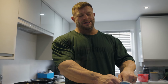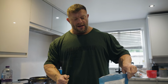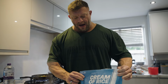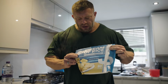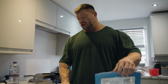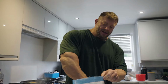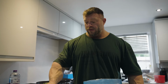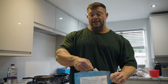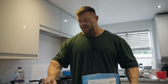Cream of rice. Cream of rice is back in because my appetite is flying. And I've got to say, this is the best flavour of cream of rice that I've ever had. Custard cream. It literally does taste like, I've not had a custard cream for years, but I can imagine that's what a custard cream tastes like. Absolutely banging. If you're looking for a new flavour of cream of rice, make 10 for discount. Custard cream, it will change your life.